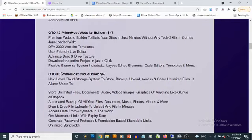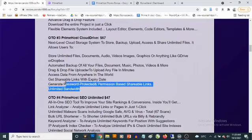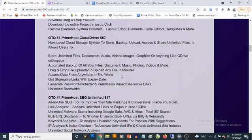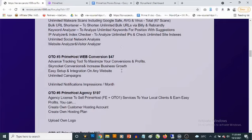Optional upgrade right there. OTO number 3 is the cloud drive that allows you to store, backup, upload, access, share unlimited files. So this is basically a storage that allows you to store files, share files, access your data from anywhere around the world. Upgrade number 4 is the PrimeHost SEO Unlimited. This is an all-in-one SEO tool to improve your site rankings and conversions. You get access to bulk URL shortener, unlimited malware scans, keyword analyzer, and stuff like that.